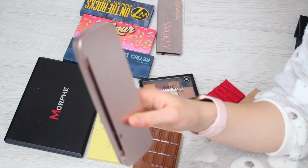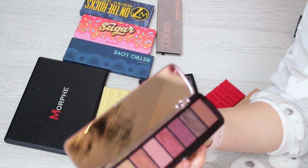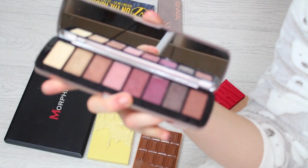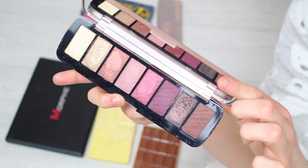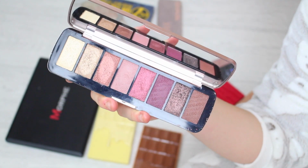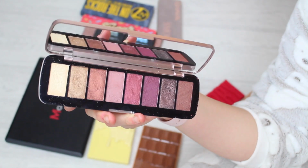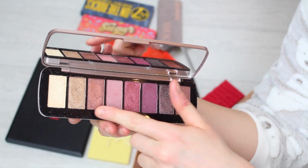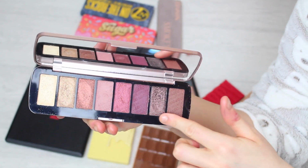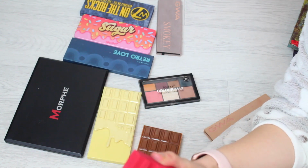Revolution, the 1 Million palette. I don't know if you can still get this. I don't think you can. But this is really good for really glam, shimmery looks, I guess. Really beautiful shades in here, and I feel like they're really buttery. And again, I love more like this scale of shades. Cherry palette from Makeup. No, this is not. This is Primark.